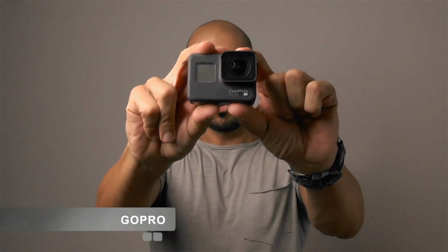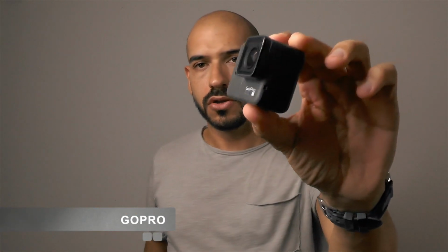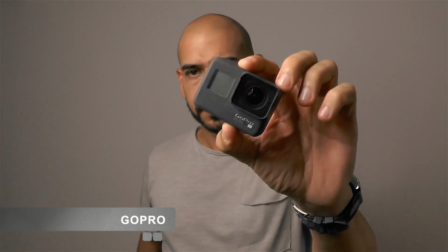Must-have photography tool number 5 is the GoPro. I have the GoPro Hero 6. I didn't upgrade to 7. I don't need it. GoPro is amazing for a lot of reasons, especially when you are so lucky that you manage to buy that one model that doesn't freeze every 2 minutes and you don't have to remove the battery and lose your files every time.